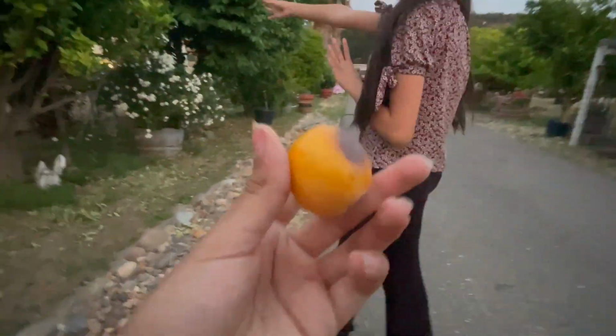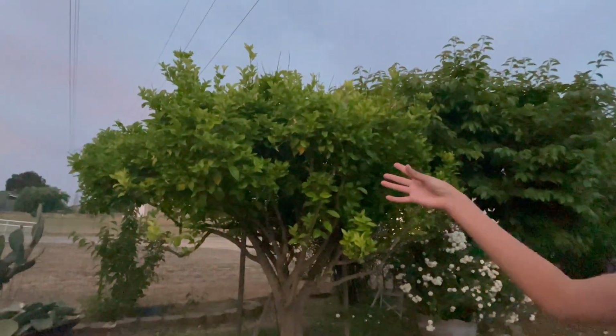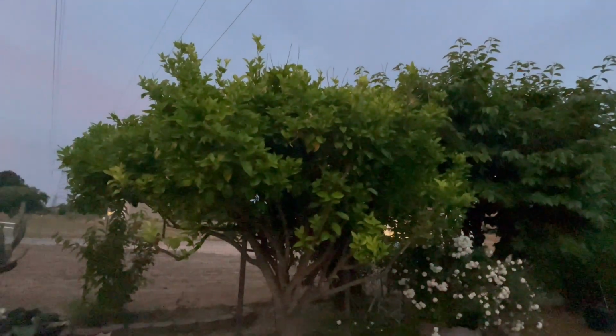Is that another lemon tree? Is that a lemon tree? Yeah, all this grow. One, two, three. No, this one? Oh, you got one? Yeah, I'll get some. I'm guessing that tree right there is a lemon. It kind of looks like it. Oh, yeah, the leaves too.